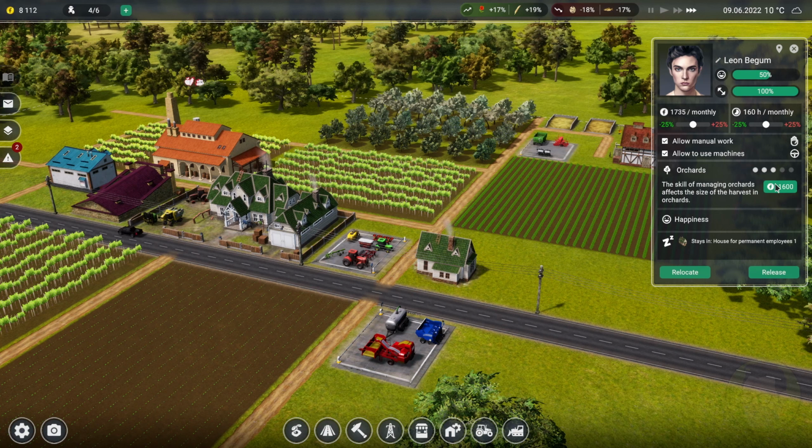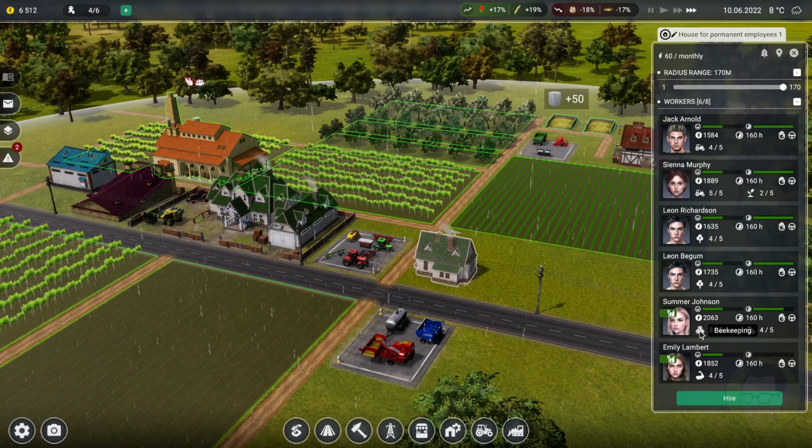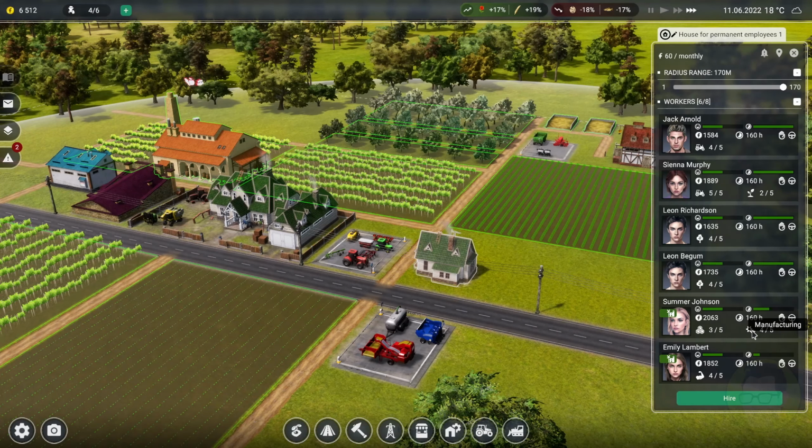Can we train them? We can train him in orchards again. I think that might be, I reckon that might be worthwhile. I'm going to train him in orchards because he's looking after our orchards. She's got beekeeping. Now, beekeeping is another thing that's actually pretty good, as well as manufacturing.